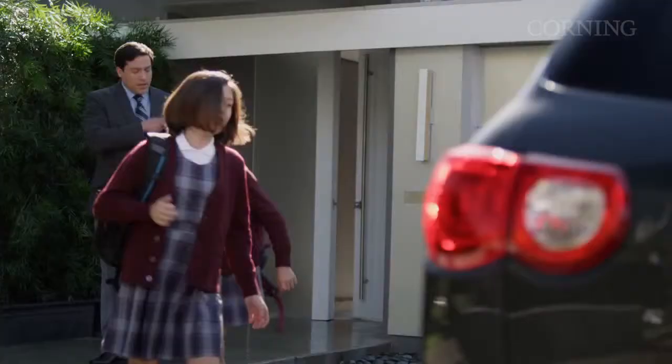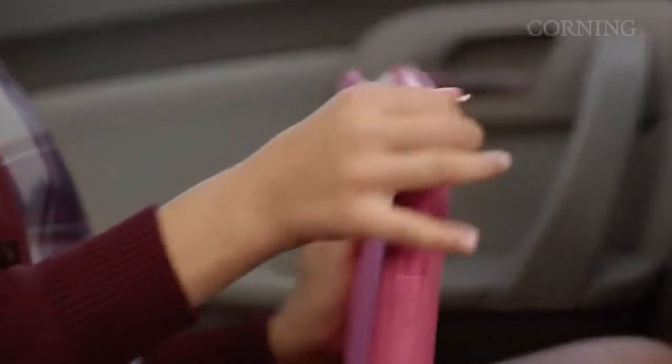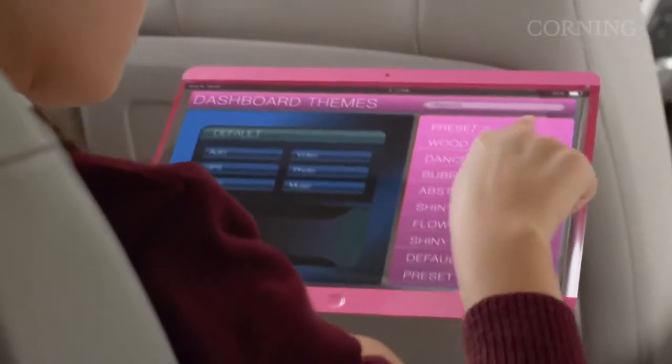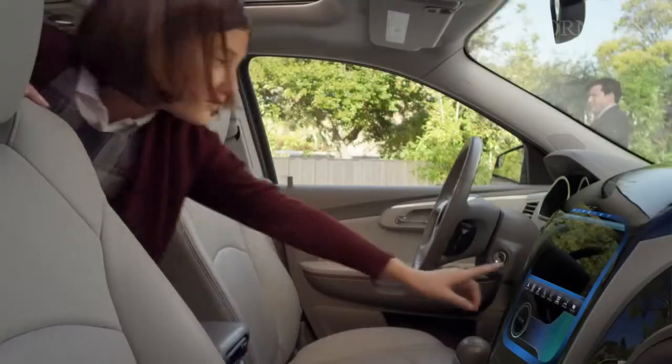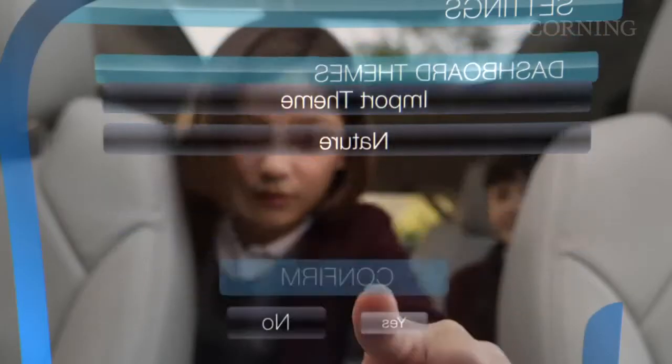Looks like we're off to school. Excellent. Let's catch a ride, shall we? This is Sarah, Amy's sister. Her tablet is just like Amy's. It's her primary computing device too. Uh-oh, this looks like mischief.